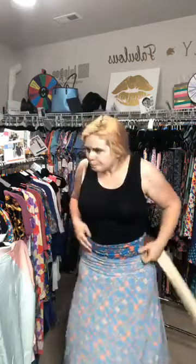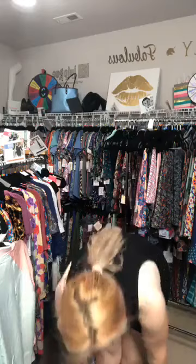Okay. So here is a windproof short skirt. You know how, when the wind picks up, your skirt goes with it? Who needs that? I don't need to flash my boss as I'm walking in front of the store, right? Nobody needs that in their life.